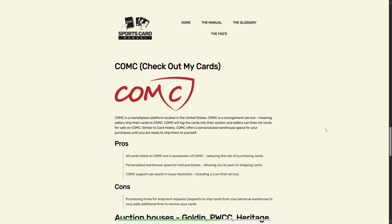The cons of using COMC to buy single sports cards are processing times for shipment requests, as in requests to ship cards from your personal warehouse to you, adds additional time to receive your cards.